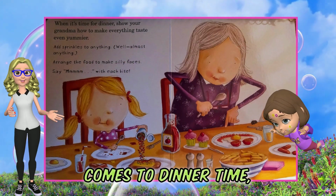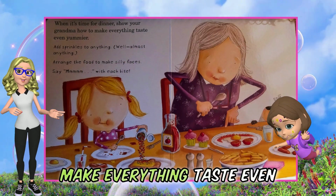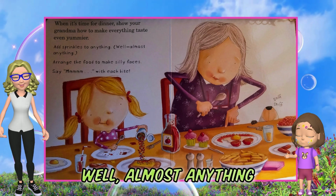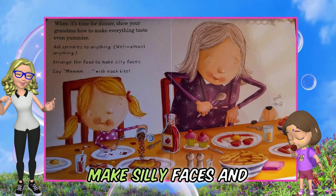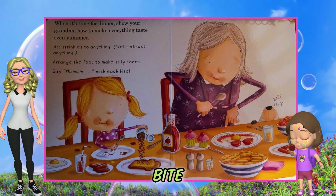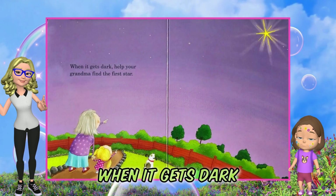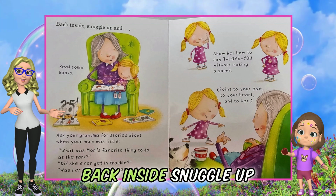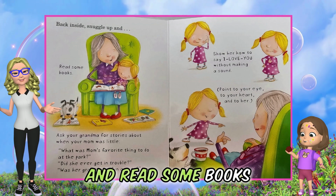When it comes to dinner time, show grandma how to make everything taste even yummier. Add sprinkles to anything. Well, almost anything. Arrange the food to make silly faces and say mmm with each bite. When it gets dark, help your grandma find the first star. And back inside, snuggle up and read some books.